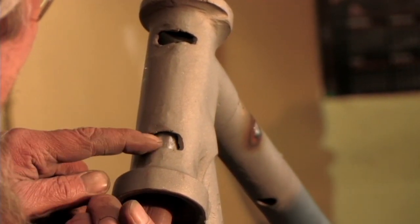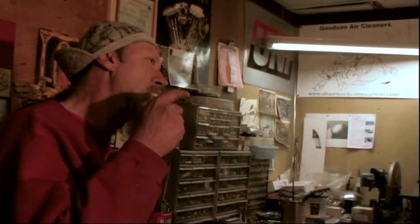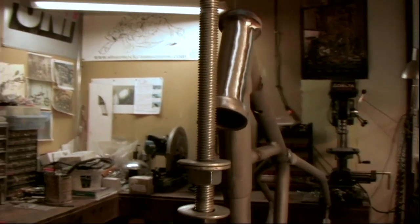We'll weld a bead around there, and we'll weld a couple fill beads across the top. We'll try and restore this neck section here. They're in there solid now, and it's a nice solid repair. I'm happy with it. Compared to what it was before, that's pretty damn nice.